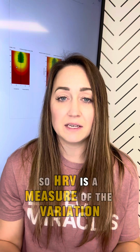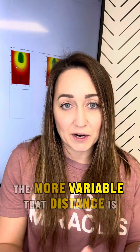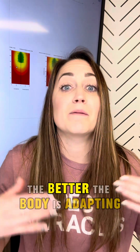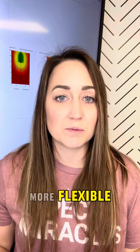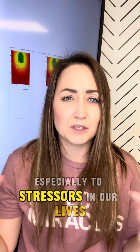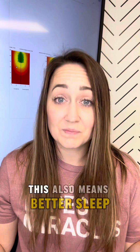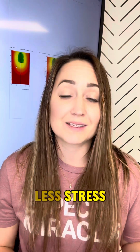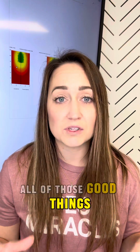So HRV is a measure of the variation in time in between the beats of the heart. The more variable that distance is, the better the body's adapting. A higher HRV indicates a more flexible, adaptable nervous system, especially to stressors in our lives, and that equals overall better health. This also means better sleep, less stress, improved cardiovascular health, enhanced immune function, all of those good things.